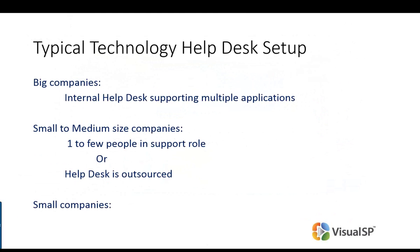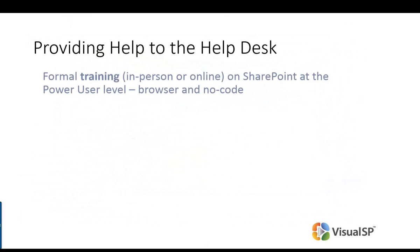For fairly small companies, it's usually the Joe or the Sarah that everybody runs to, like, hey, how do I do this? What do I do? And stuff like that, right? That's for 30, 50, a few hundred people. And that's what happens with the help desk there. How do you help these users, empower them to help other users? So now, providing help to the help desk, here are some options.